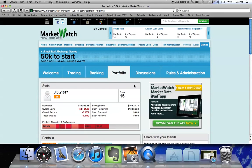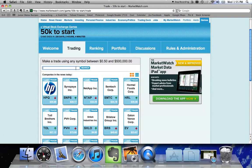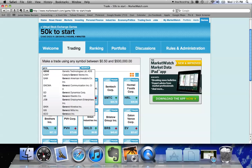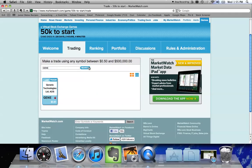Okay, so now that we've evaluated the portfolio, I'm going to show you how you actually buy stocks. You're going to click on the trading tab here, and you do need to know the symbol of the stock. So in this case, I'm going to go ahead and purchase a company called Gene. They're a company that makes a test for the breast marker gene for people who want to be genetically tested to see if they have a specific breast cancer gene or not.